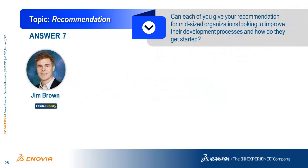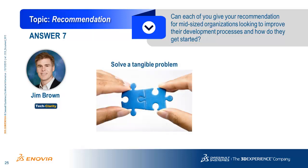I think two things are very clear from what I've seen over the years and from our research. The first is really look at what your business is doing today and look for a tangible problem to solve. Look for something that is either an inefficiency or an opportunity to work better with your customers and be more agile that you can't do now, and really do something important with your first implementation of PLM.